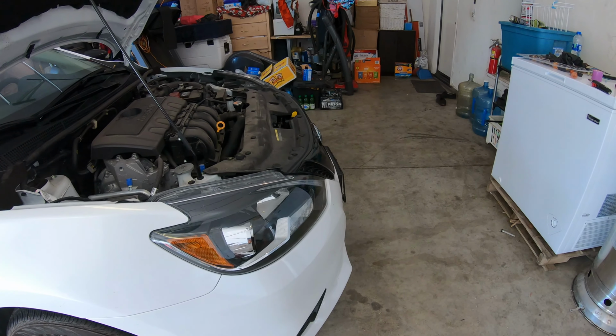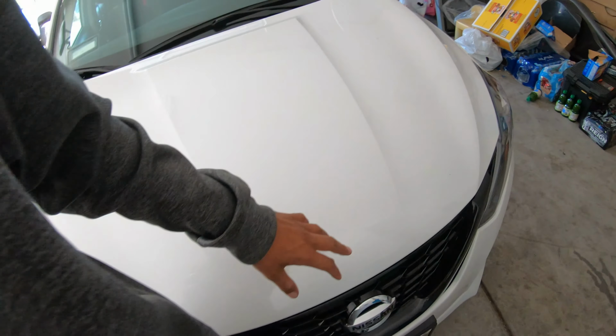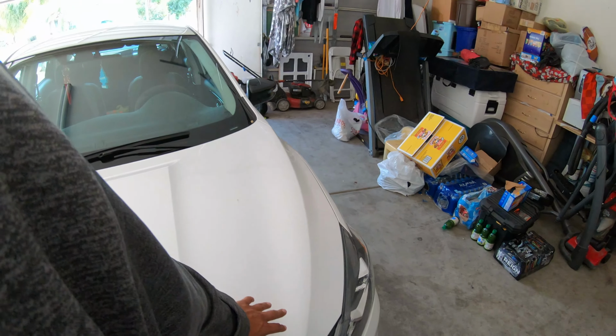Hold it. Hell yeah. All right, so we're back. As you guys can see, I just had to install some quick horns, the Hella horns, onto my brother-in-law's Sentra.